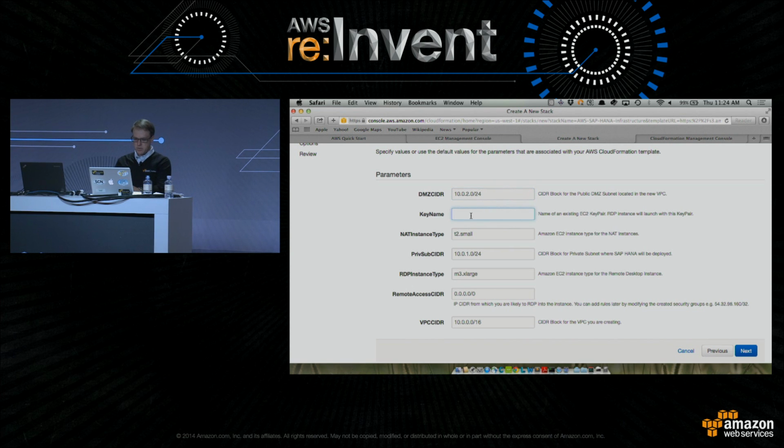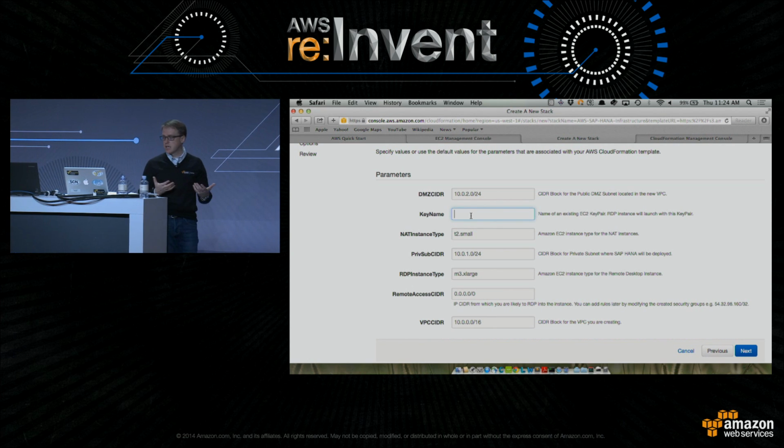Then we actually have to input a key name, and this key name is used for SSH access to the HANA nodes, as well as decrypting the administrator password for the Windows instance. And my key is reinvent demo US West 1.